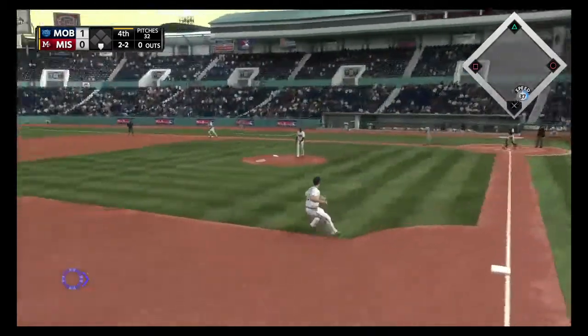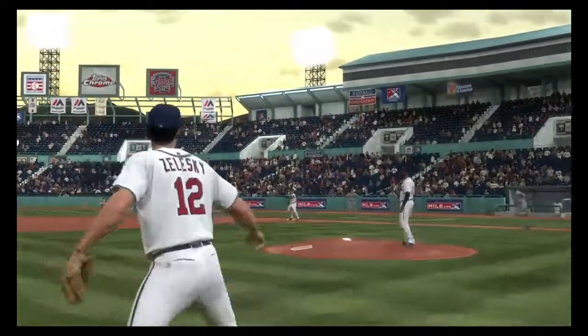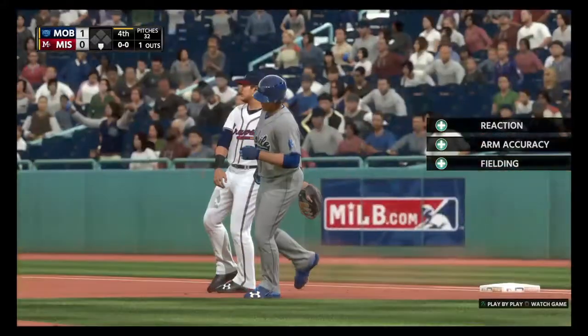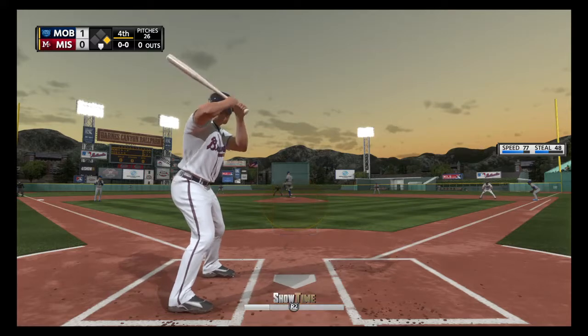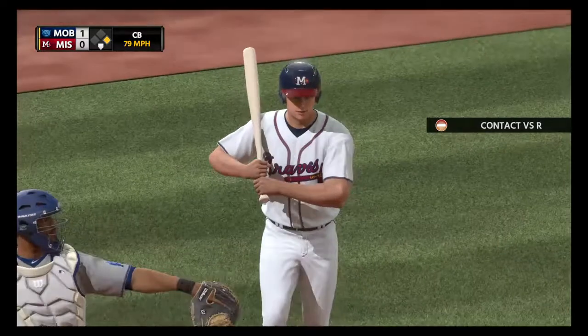Softly hit here to the left side. And a bit of a high throw that time, but no problem over there at first as they record the out. Striding in once again, number 12 comes into this at-bat 0 for 1 in the ball game. Here's the first pitch to him. A swing and a miss at the big curveball.